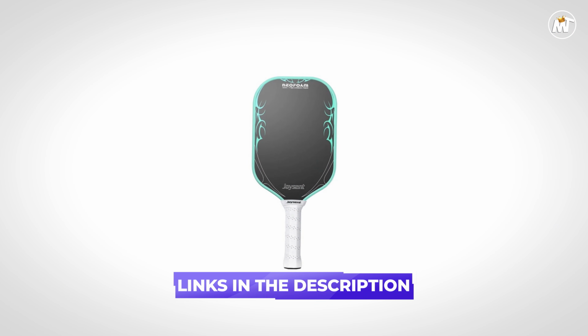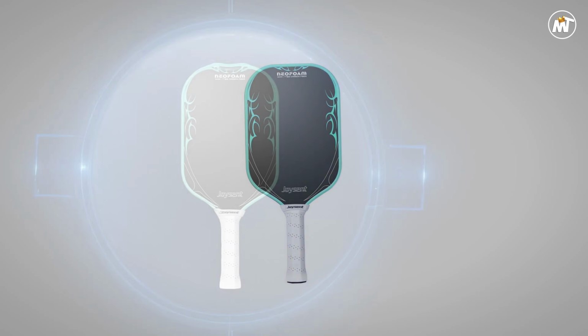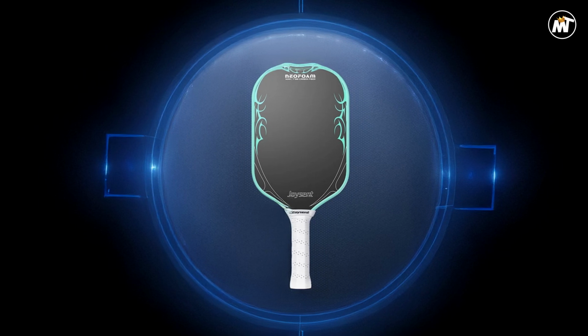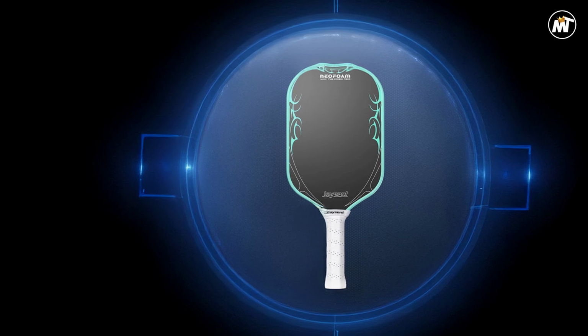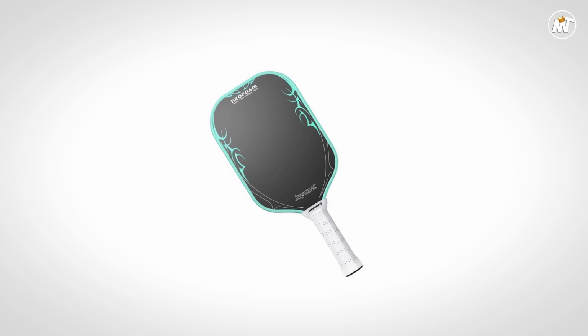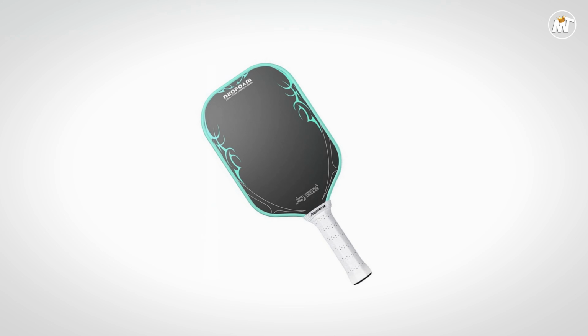It is the type of core that keeps you hungry for longer rallies because your hand stays relaxed, even under stress. You feel the stability and composure even when the pace gets wild. The hybrid shape is one of those features you appreciate more the longer you play. By stretching the length while keeping a confident width, it creates a sweet spot that feels almost oversized.